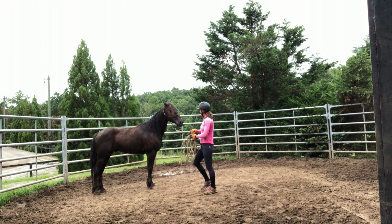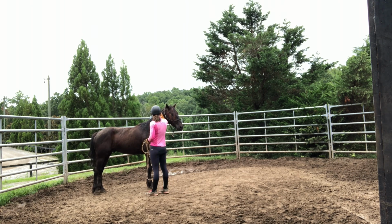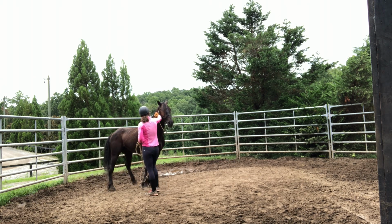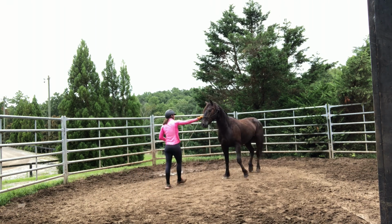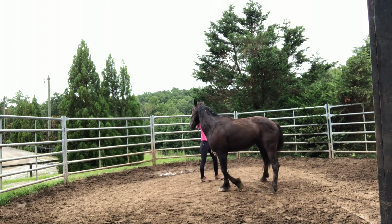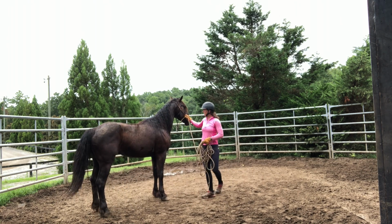Again, he tends to like me to touch the right side of his cheek. It's kind of a reward for him. So now I'm back over on the right side, working on getting those muscles to relax a little bit. His body has been so tight. So there, he got a little nervous. I'm going to hold my space. You see I keep my arm pretty straight so I can keep the bubble.